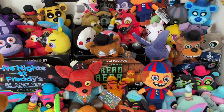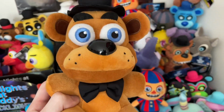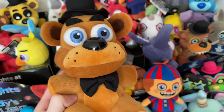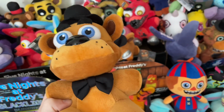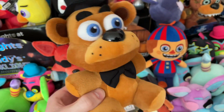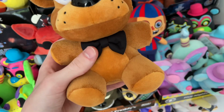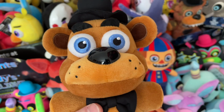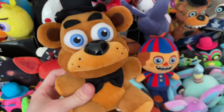Up at number 6, we have the certified cult classic Freddy Fazbear. Where would we be without Freddy? Sure, it's simple, but it checks all the boxes. Uses no printing, looks really accurate, looks really soft, it is very soft, and it is very cute. All around, this is an awesome plush, and looks accurate to the Freddy plush in-game. I've had loads of Freddy plushies in my time, but this is the one that I've chosen to display because look at how damn good these proportions are. Perfection, as the old channel meme goes.